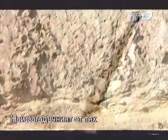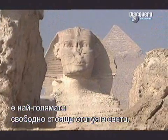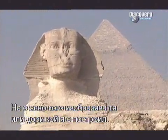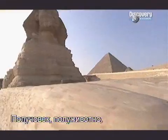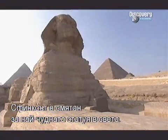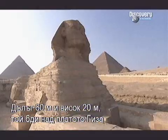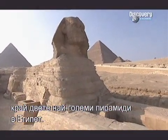Egypt had long had its own icons and mythologies. The most mysterious of all is the largest freestanding stone sculpture in the world. No one is certain who it represents or even who built it. Half human, half animal, the Sphinx has long been considered the strangest icon on Earth. At 60 meters long and 20 high, it guards the Giza Plateau beside Egypt's two largest pyramids.